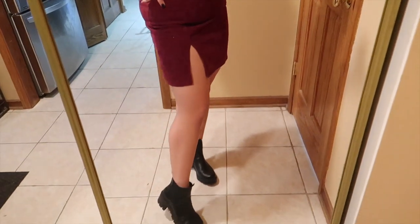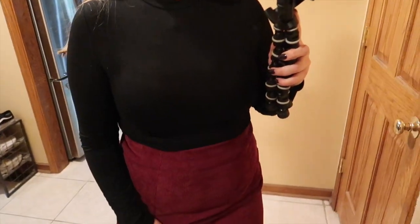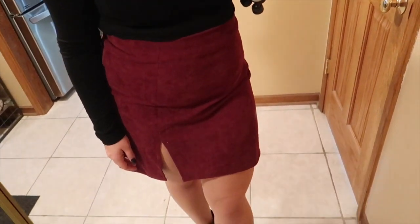I went ahead and just put on these little simple earrings from Shein, and put my hair in a low pony. I paired this with those boots that I got from Target. It was in my most recent collective fall haul. They are from Universal Thread.